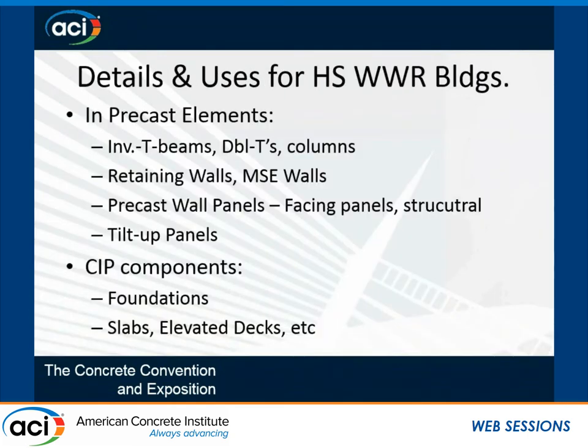Okay, buildings. We can also precast some of that same stuff that we do in transportation, to help parking garages mainly, but floor slab type things. You want to precast it, prefab it, and put it in place: double T's, columns, the retaining walls that may be needed for grades around buildings. MSE walls are a big thing we've got. We can do high strength with that.